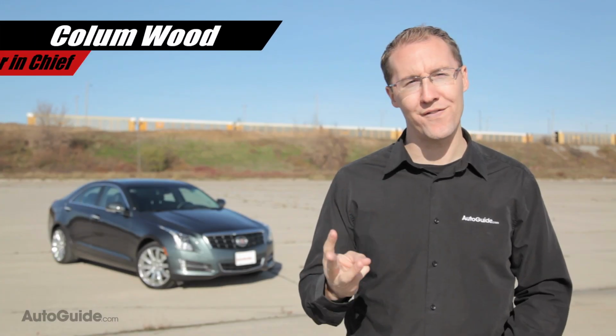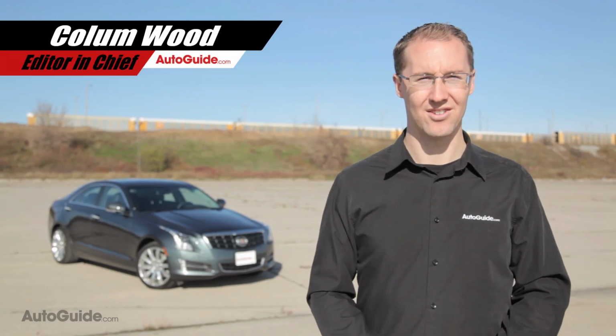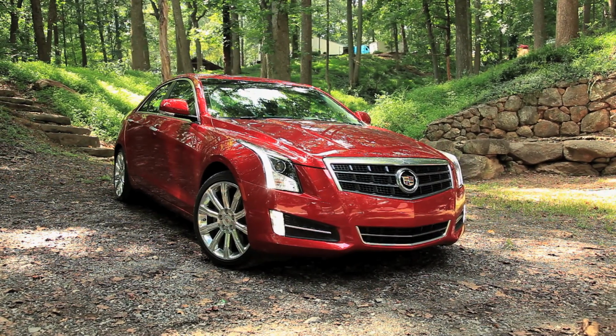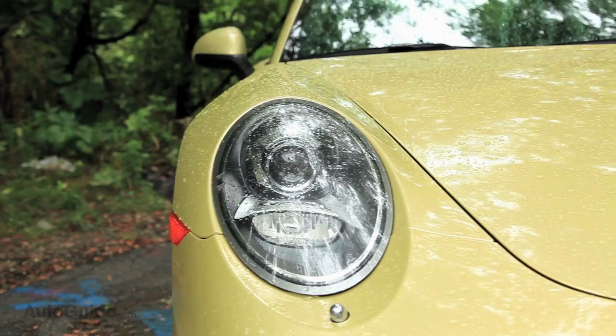The second of 3 finalists for the AutoGuide Car of the Year is the Cadillac ATS. It has some amazing highs, a couple lows, but makes our short list for one particular reason.